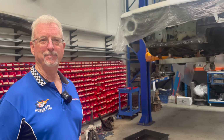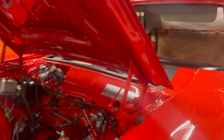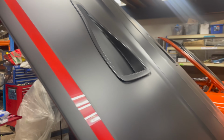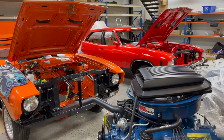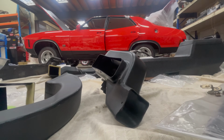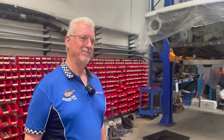Well, mate, it's been a great walk around and informative. Somebody from the Northern Hemisphere that's only recently come across these cars, but they're certainly iconic, and certainly talking to people, you know what sort of effect they've had on the Australian public. And I look forward to seeing these finished, and thanks for letting us come along, and I hope to see them rolling out the door, I guess.